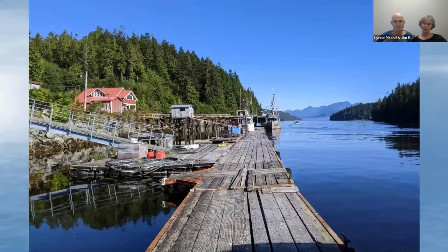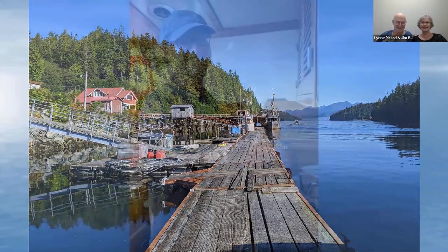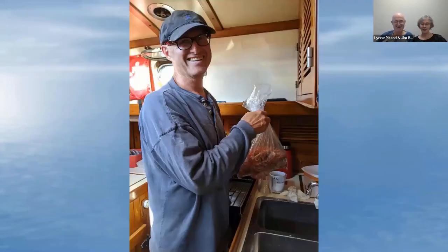Okay, then the next stop, here's the dock at Ahousaht. It's not actually a transient dock, but they did let us stay the night. There is also an anchorage further down the inlet, lovely anchorage, but unfortunately we weren't able to visit the Warm Springs or walk the trails there due to COVID. And apparently Warm Springs is generous. But we did trade a bottle of homemade wine for a big bag of fresh prawns.